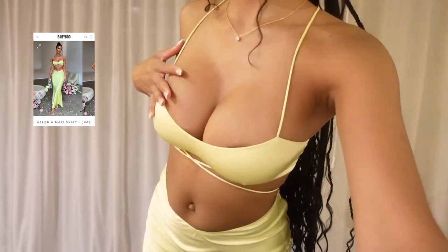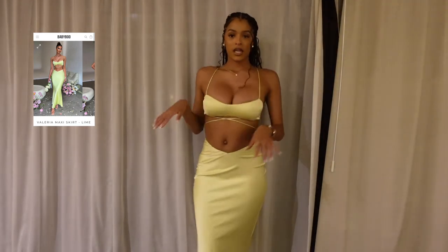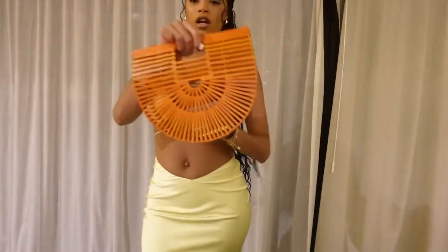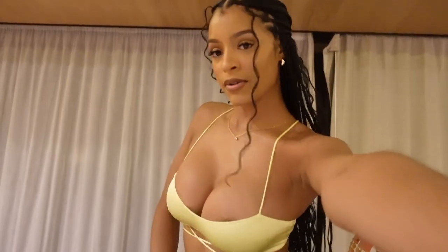But I did want to show y'all my outfit. It is again from Babyboo. I don't know the color, but I'll link it below. Really cute. And I paired it with an orange bag and some orange heels, but right now I got on flats. I will see y'all at dinner.